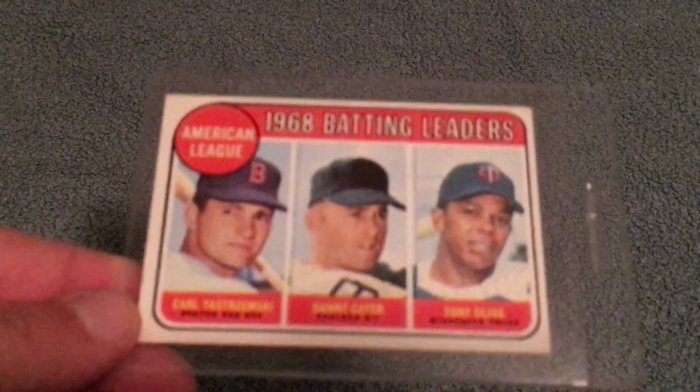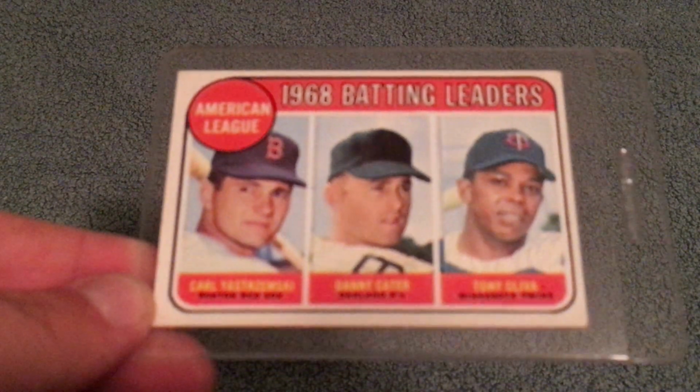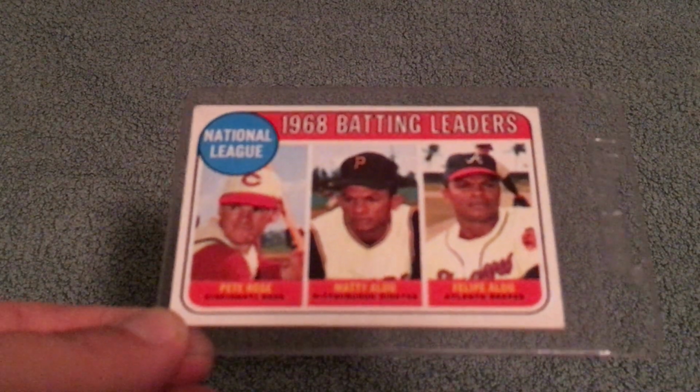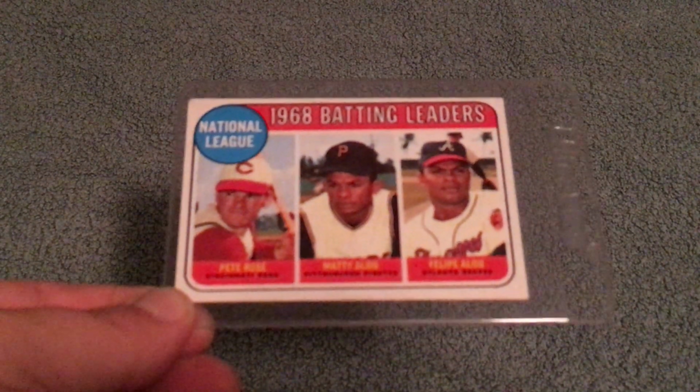And then here's some more Yaz leader cards. 1968 batting leaders. And then I like this one with Pete Rose. 1968 batting leaders. And Matty Alou and Felipe Alou on there.